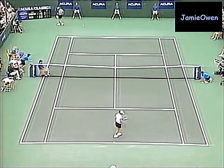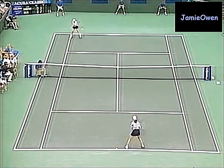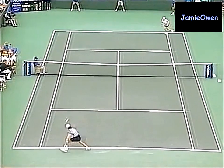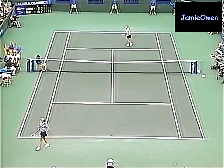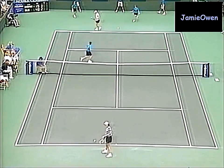And those down the lines are too tough. 97 Acura Classic final match. This is the second serve for Lindsay Davenport in the 6th game of the first set. The back. For 3 so far on break points. That's lovely. Beautiful. Second ace for Davenport.